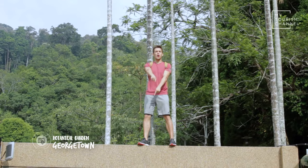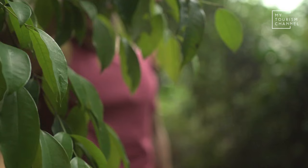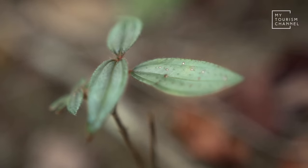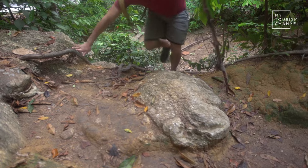Let's go, Botanical Gardens! Woo! The Penang Botanical Garden is about 8 km from Georgetown. It's a well-landscaped place that contains a huge variety of plant species.